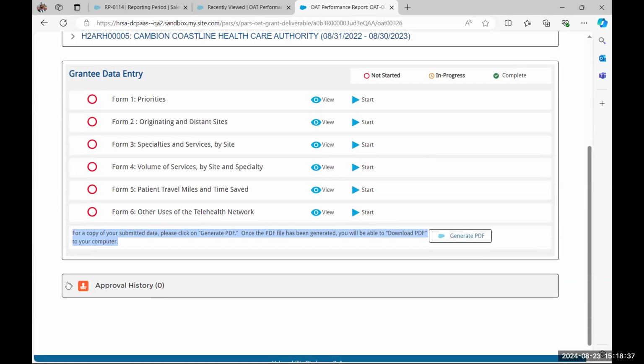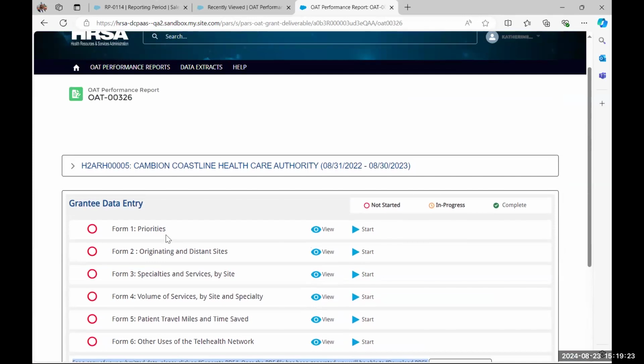And then below the grantee data entry section, we have the approval history. The approval history is going to be where you're going to be able to track any approvals or any change requests and your submissions that you make of your performance report. So if you submit a performance report, it would be tracked in the approval history. If your project officer comes back with a change request, then that change request and the comments that they provide would be tracked in the approval history. If you resubmit based on the changes that were requested under the change request, that's going to be a part of the approval history. And if they come back and finally approve it, that would also be a part of the approval history. So that's what the approval history does.